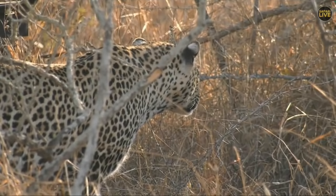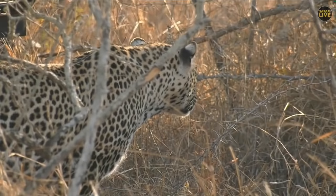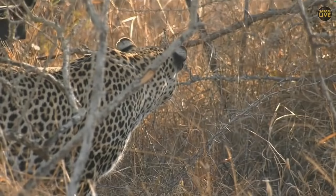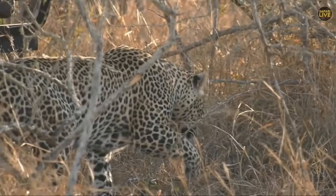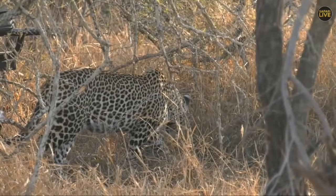It's almost as if he's glancing to the car to say, are you watching? Because I'm going to give you a show now. So make sure you're watching, because I'm going to pounce soon. But isn't that amazing? He really is a relaxed individual. It baffles me how calm he is around vehicles sometimes. Look at that. He's just creeping in there. What have you found in there, Hosanna?